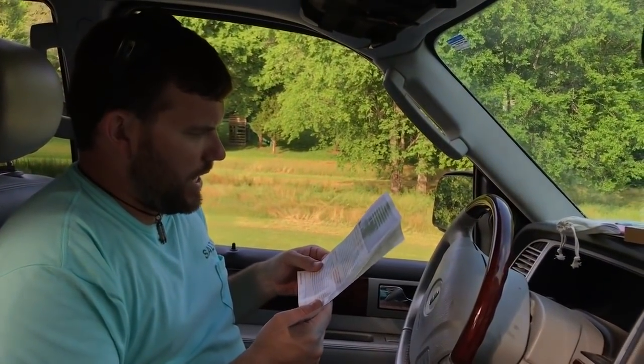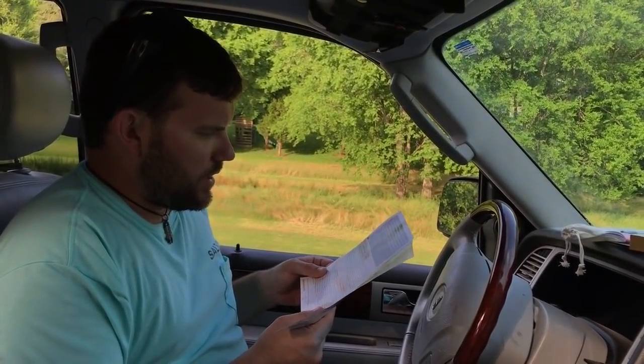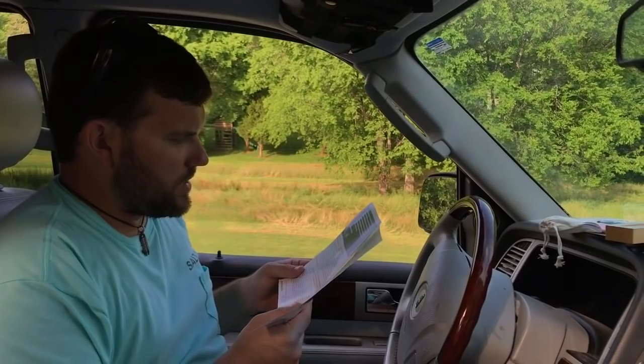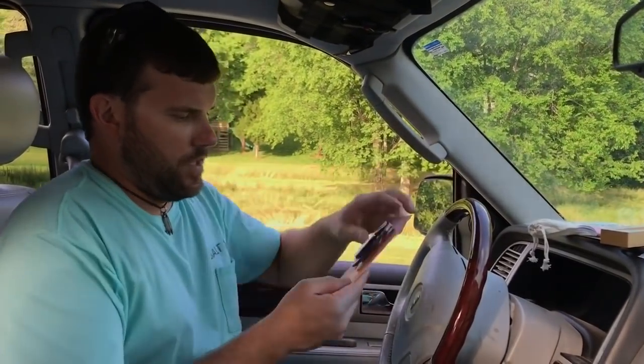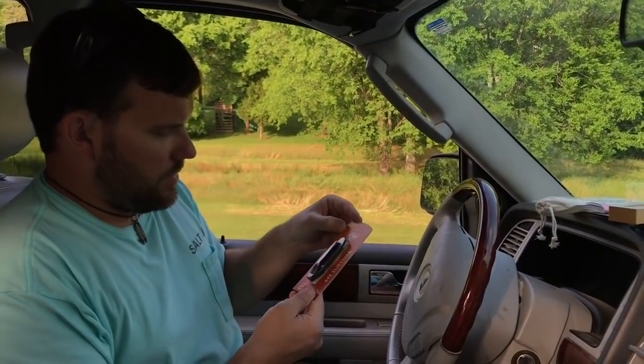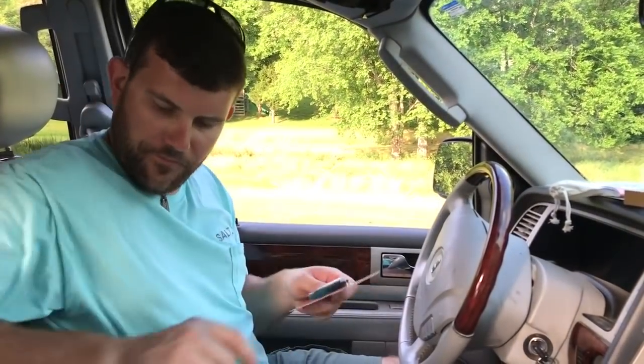Alright, next we have the Acme 649 Survival Whistle. Based in the United Kingdom, Acme has been in the whistle business since 1870. I think they probably got it down. So let's see. Here is the Survival Whistle, made in the United Kingdom.